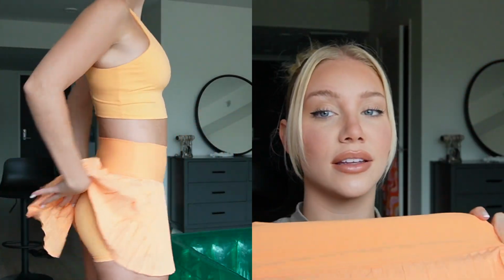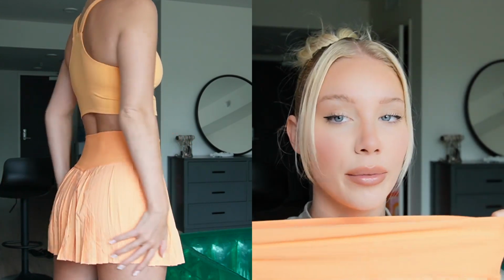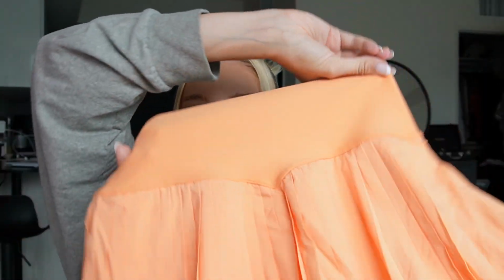This feels amazing. The quality of this feels incredible. It's super stretchy, kind of like nylon, just silky fabric. And then it has the dip down in the back, which I think is really flattering because it kind of shows the curve of your butt. It also has shorts that are built in. And this fabric feels a lot nicer than the top.